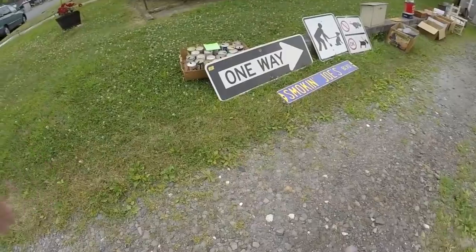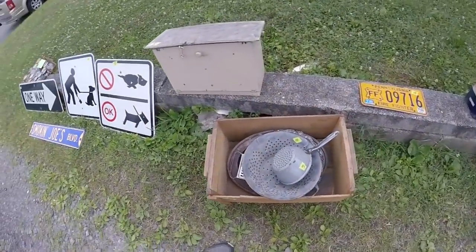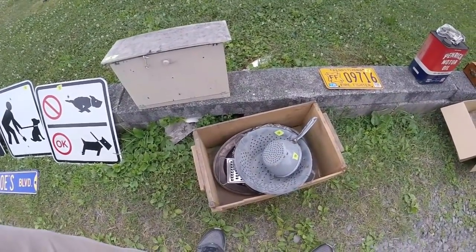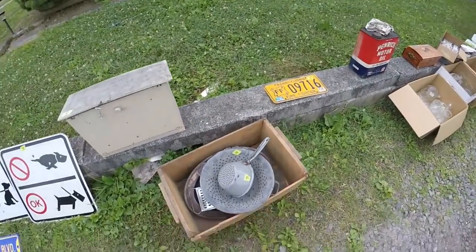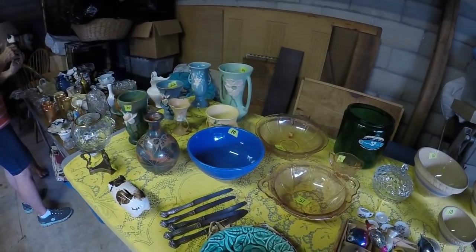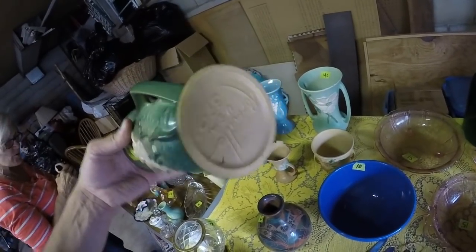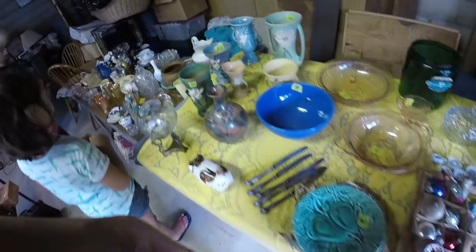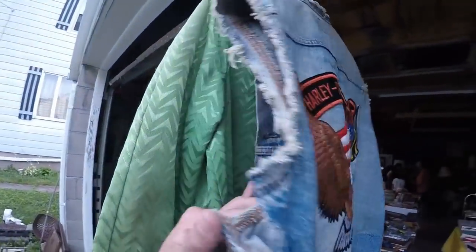Alright, this is an estate sale, but the guy has it every 6 months, so I don't know if it's really an estate sale. But I know prices are a little expensive. I'll show you guys anyway. Very cute. I agree. Don't you think we should get something for Maddie? That's really cool.